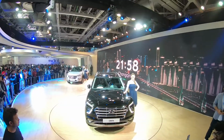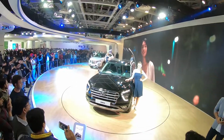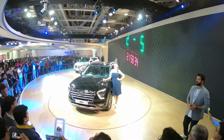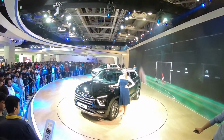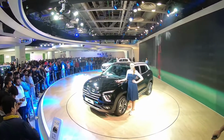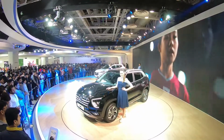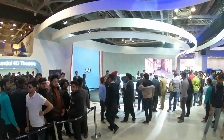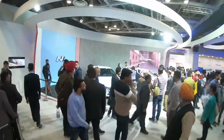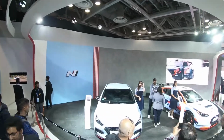I don't know. It looks absolutely the same, almost the same car, and that would not appeal to me because if you showcase two models for different price brackets that are designed absolutely the same, it doesn't make sense to me. Why would someone do that? Why would a brand do that? I never like two cars with the same designs. So here they have shown the regular cars.